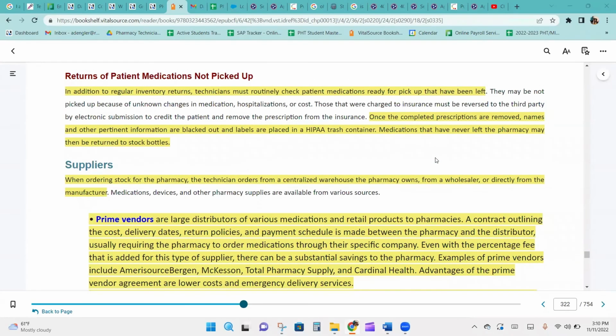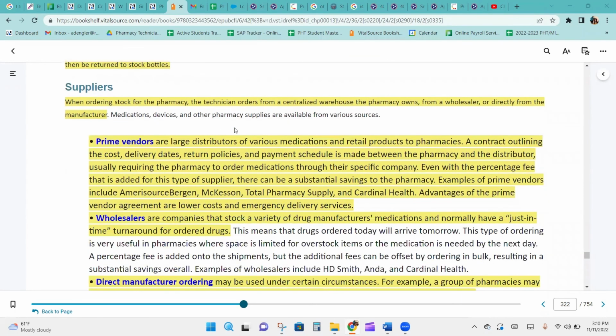In addition to regular inventory returns, technicians must routinely check patient medications ready for pickup that have been left. They may not be picked up because of unknown changes in medication, hospitalizations, or costs. Those that were charged to insurance must be reversed to the third party by electronic submission to credit the patient and remove the prescription from the insurance. Once the completed prescriptions are removed, names and other pertinent information are blacked out and placed in a HIPAA container, and then we can return the medications to stock.